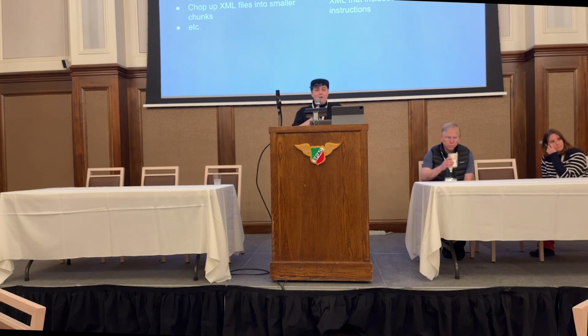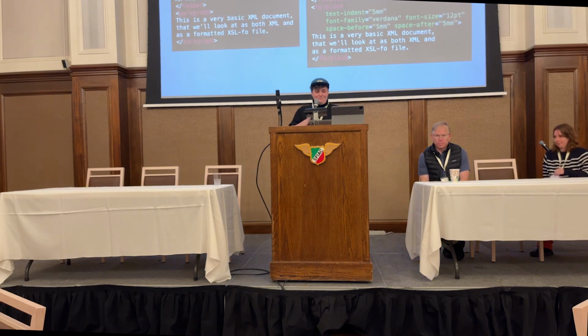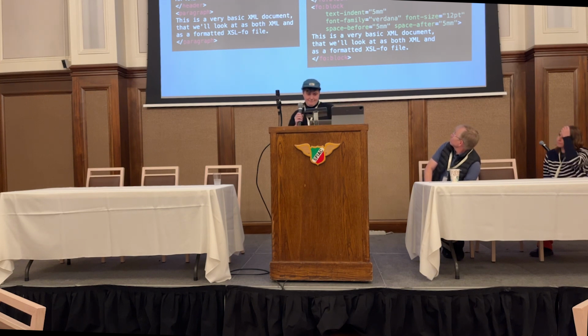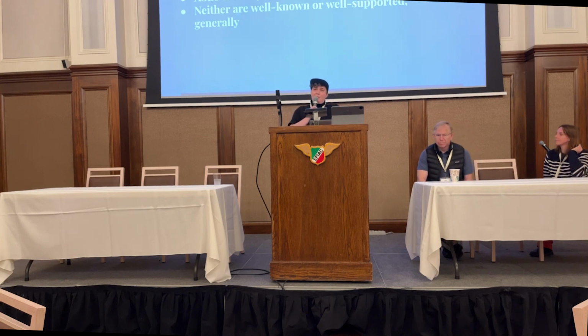To get your XML into a print-ready format, you have to use a special language called XSL-FO, which is very complicated. You've probably never heard of it. Most people haven't. This is an example of what it looks like. If you're familiar with CSS or other formatting languages, you could probably pick out what this means. But to a lot of people, this is just a bunch of gobbledygook. So you can imagine these were pretty big blockers for a lot of people to implement a single source workflow. You have to find someone who knows XSL-FO. You have to find someone who knows how to transform XML. Neither of the coding languages that are required for that are very well known or well supported.